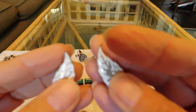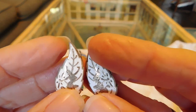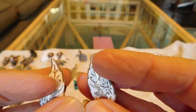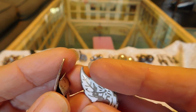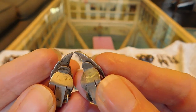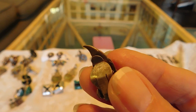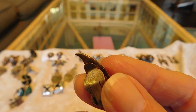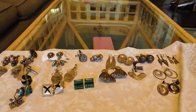Okay, for a change of pace, we have some Siam silver earrings with the goddess Mikala. She's the lightning goddess. I thought that said something, but it's just tarnish, I think. Let's see. Underneath the clip, aha, it does say Siam sterling.